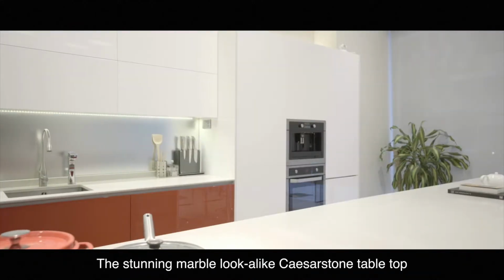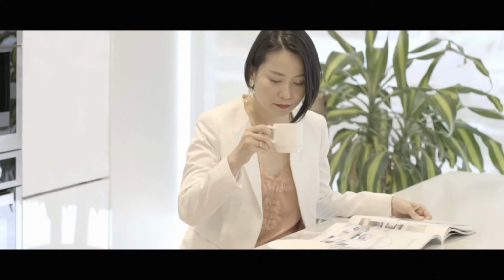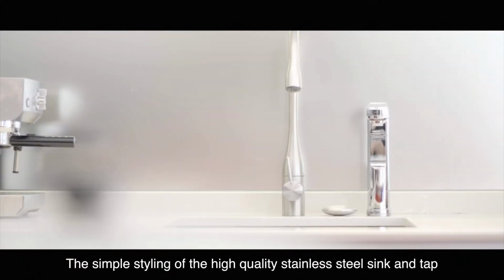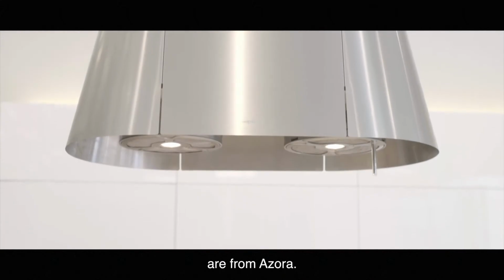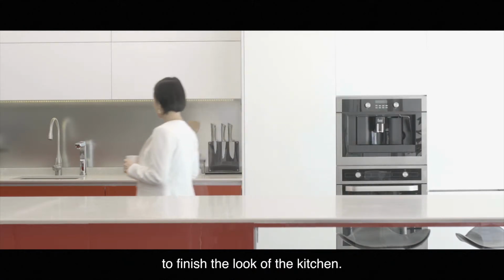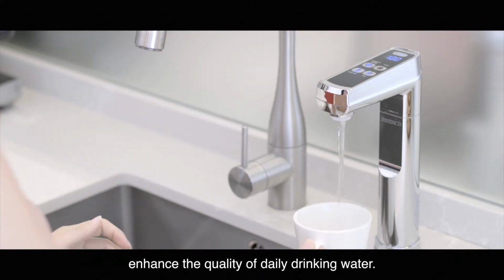The stunning marble look-alike Scissor Stone tabletop is the main focus point of the whole kitchen, as it creates a low maintenance cleaning profile. A simple, stylish, high quality stainless steel sink and tap are from Azora. Modern electrical appliances by Teka finish the look of the kitchen. In addition, a Swiss Blow filtration system enhances the quality of daily drinking water.